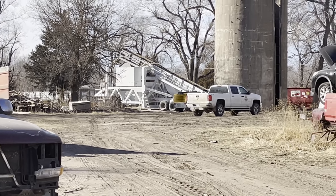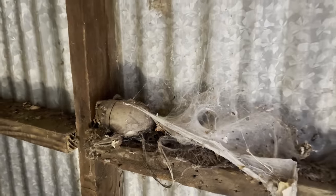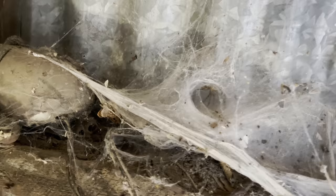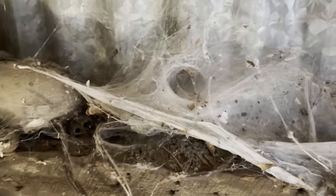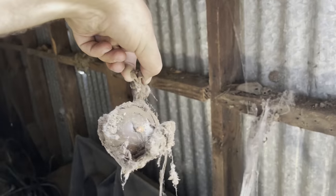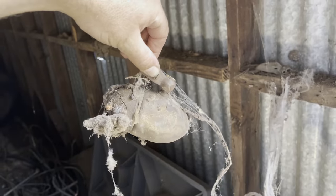I came in here in the building to get out of the sun so I could get on my phone. Look what I found laying up here. I just happened to look up here and saw that. There's a big old spider hiding in there somewhere in that mess. But this here is pretty cool. Check that out. It's an old steering wheel mounted fan. That's what that is. That's pretty cool.